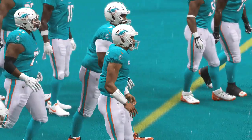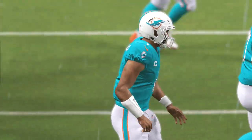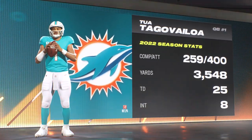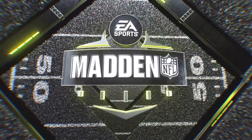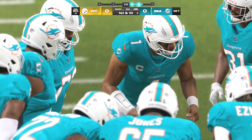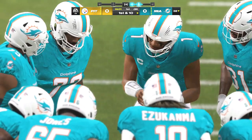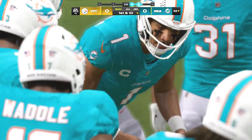Here is Tua Tagovailoa heading out to lead this Miami offense. This is what this man was born for, the big spotlight on a national stage like this. Really, his entire career he's demonstrated incredible poise no matter what type of situation his team was in. No situation is too big for him, and you can tell in the way that he takes the field. His self-belief is evident, and he gets the job done in his mind each and every time.